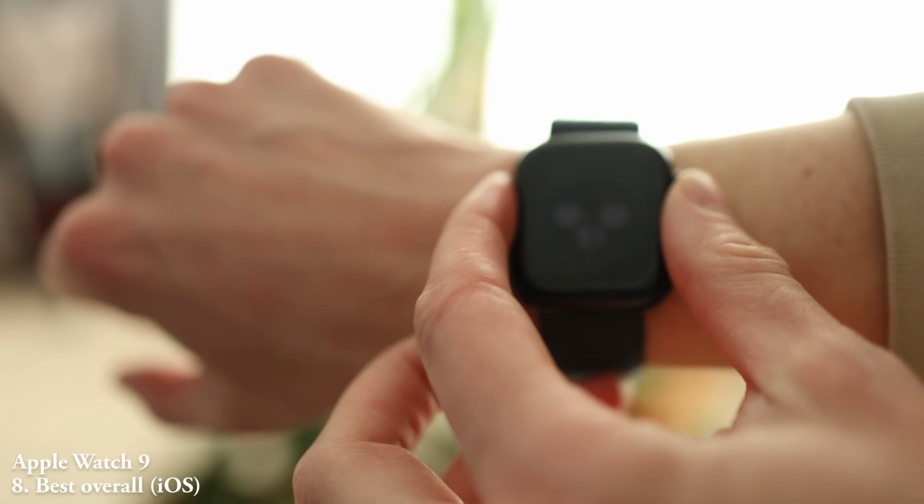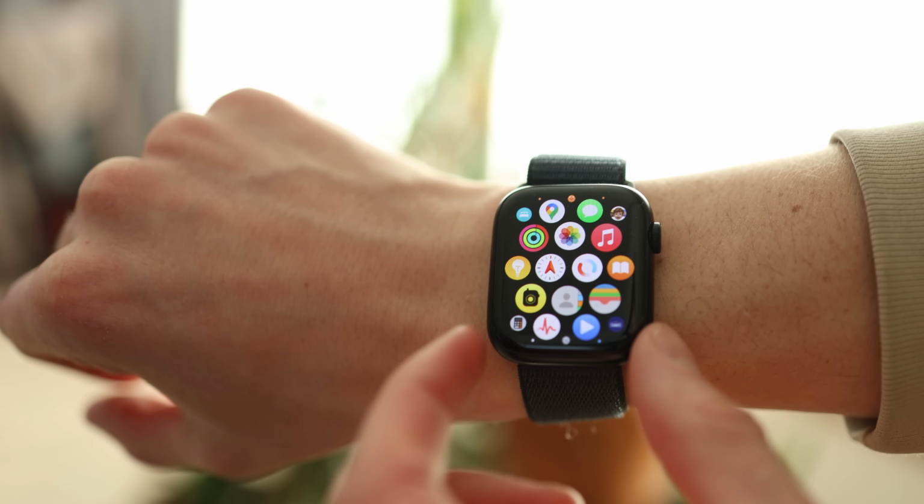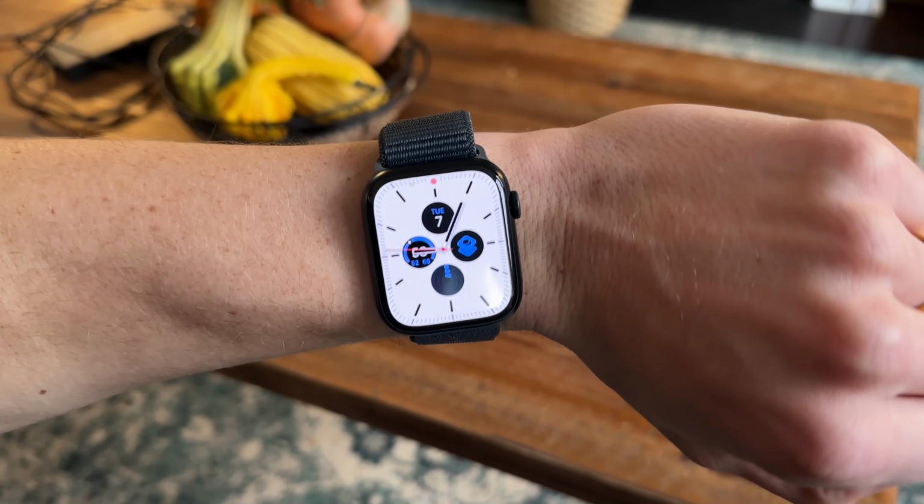Starting off with iOS, this one's a little bit easier. Technically, the Apple Watch Ultra is the best, but I think for most people, the Apple Watch 9 is actually the best pick for you. The Apple Watch Ultra is definitely a bit larger and a lot more expensive, so I think for most people out there, the Apple Watch 9 is just going to be a fantastic watch all around.